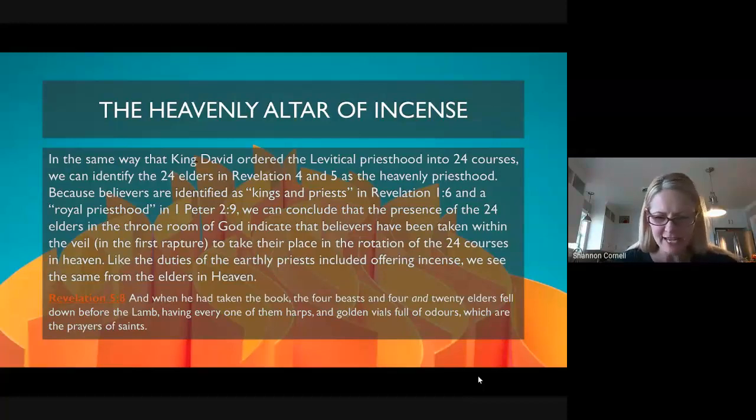Here's Revelation 5:8. It says, "And when he had taken the book, the four beasts and the 24 elders fell down before the Lamb, having each one of them harps and golden vials full of odors or incense, which are the prayers of the saints." And remember, when we studied the priesthood, we also learned that they had very special harps. The Queen of Sheba brought King Solomon these almug trees, which no one can really identify because that's the only time it happens in the Bible. But King Solomon turned them into harps and gave them to the priests, and they would use them to prophesy. So it's amazing that the 24 elders in the heavenly temple have harps and they sing a new song.